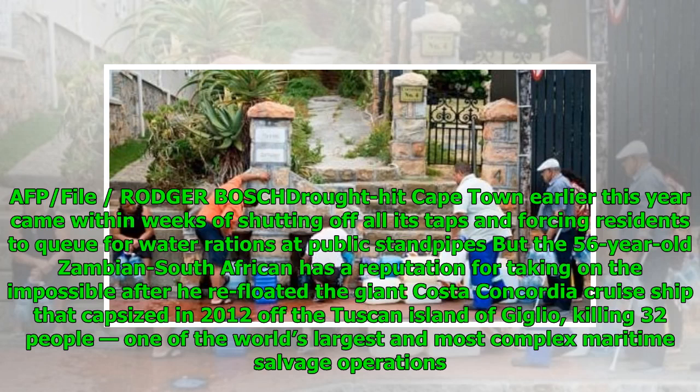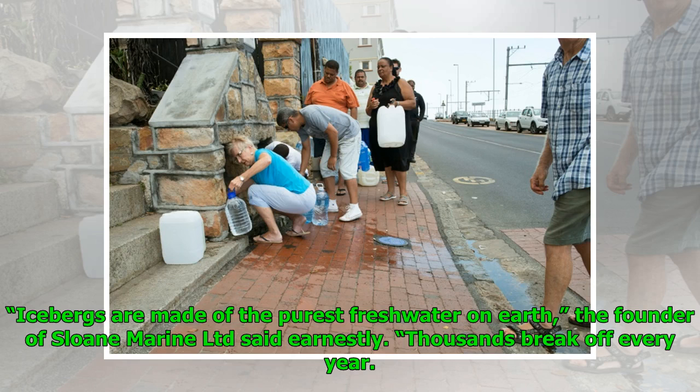But the 56-year-old Zambian South African has a reputation for taking on the impossible after he refloated the giant Costa Concordia cruise ship that capsized in 2012 off the Tuscan island of Giglio, killing 32 people, one of the world's largest and most complex maritime salvage operations.